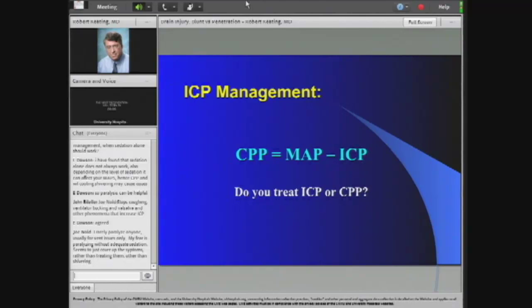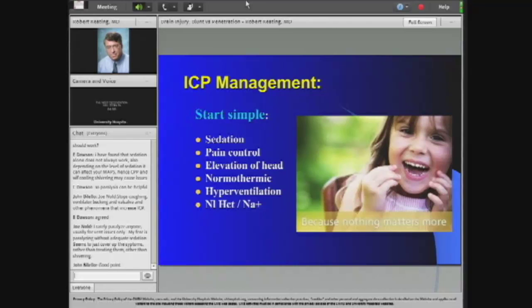Do you treat the ICP or do you treat the CPP? The answer is yes, you treat them both. It's a relationship that you work with. So with ICP management, you want to start simple: sedation, pain control, head elevation 30 to 45 degrees, normothermia, hyperventilation. You want to stay on top of your sodium and your hematocrit. You want to maintain control.